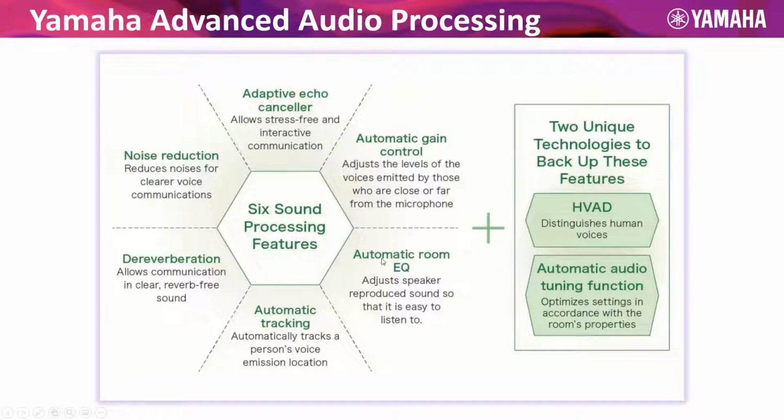Automatic room EQing. There's a video I've created when I tuned this room. It literally took me 4 minutes from start to finish when I plugged the devices in to have the audio you're listening to now. This is one of the key advantages, one of the real game-changing pieces of the puzzle we're bringing. Automatic tracking, we've touched on that. We can literally track to your lips. Not a lot of people put de-reverberation in their UC products. Again, with today's rooms not meeting the old ANSI standards, this is really critical. And noise reduction, we do a better job because of HVAD at even the basic thing of filtering out projector fans, HVAC registers, those sorts of things.